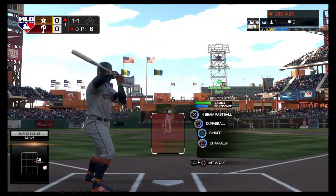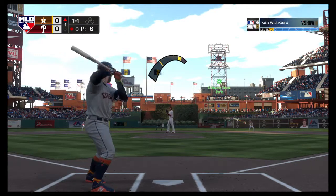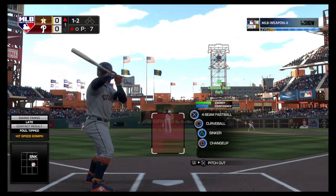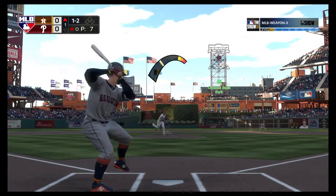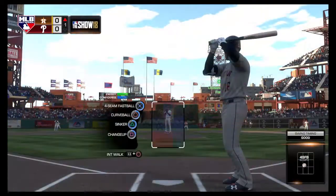Combination, but one that makes him one of the best in our sport. The 1-1. And he fouls this one off. One out, nobody on. And a fastball blew it right by him, and there are 2 down.